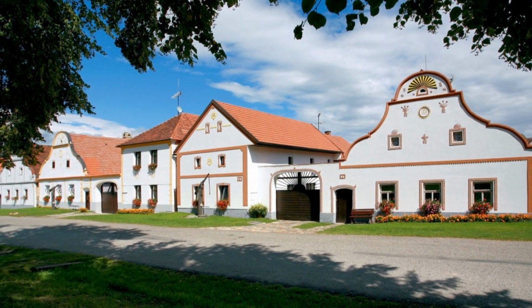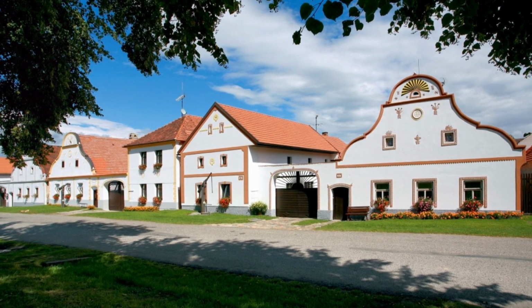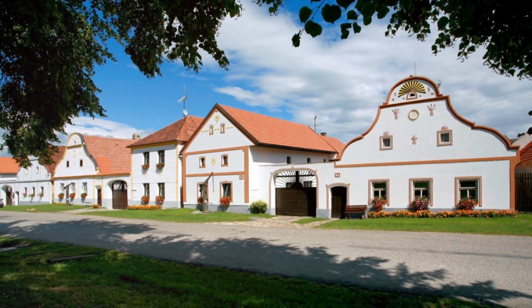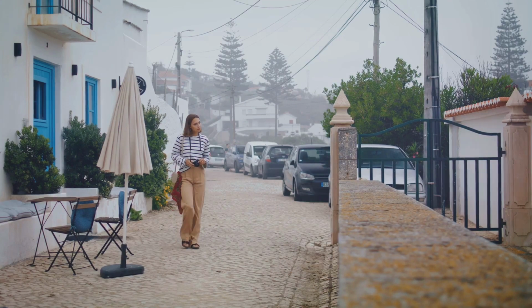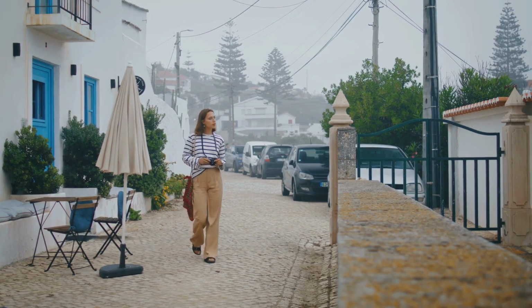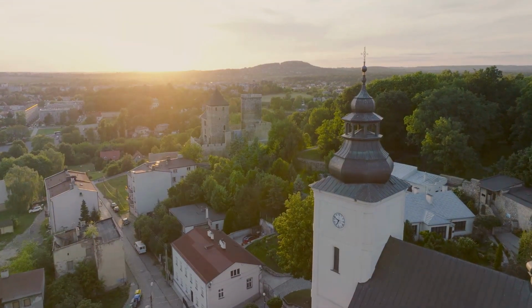Holašovice stands as a beacon of hope, a testament to the enduring power of community, tradition, and the human spirit. So, the next time you're feeling a little lost in this modern world, remember the village of Holašovice. It's a reminder that some things, the best things, are timeless.